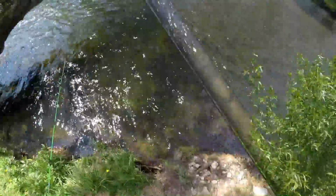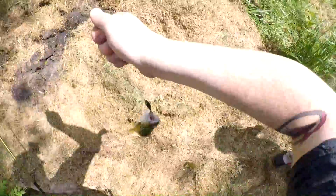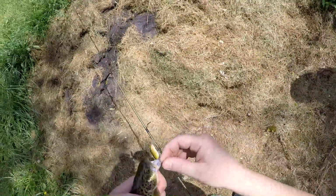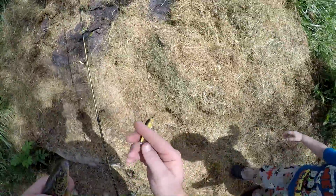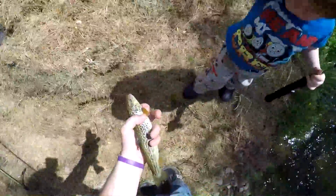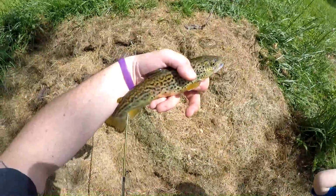Oh! I can't get a catch break. All right, guys, let's try to get this one landed. Oh, it's a little one, a little brown trout, I think. Whoa, look at that. It's the second brown trout I've caught all year. It's been all rainbows for me, except this guy and one other one from a couple days ago. Pretty fish. There you go, little buddy.